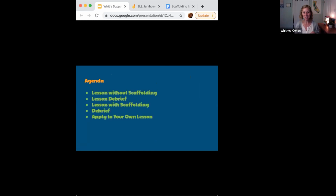So the way we're going to do this is I'm going to teach you a garden education lesson, and I'm going to do it twice. The first time I'm going to do it without scaffolding, and then we're going to debrief that to get a sense of what that is like for students when they're taught in a different language and there's no supports. And then we're going to do the same topic, the same lesson with scaffolding, and we're going to use that to tease apart the specific strategies that can be helpful. And then we're going to have a chance to apply that to our own lessons.